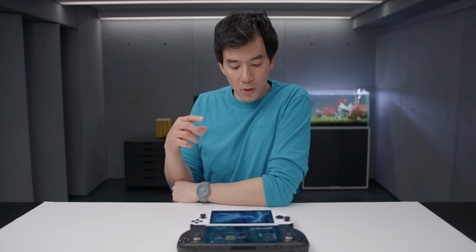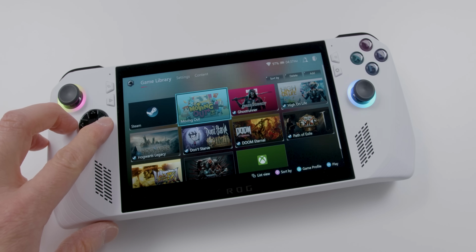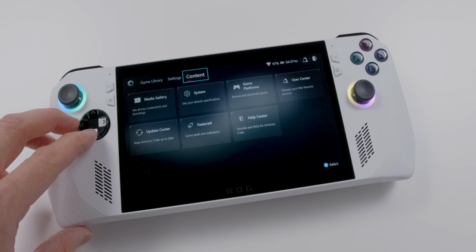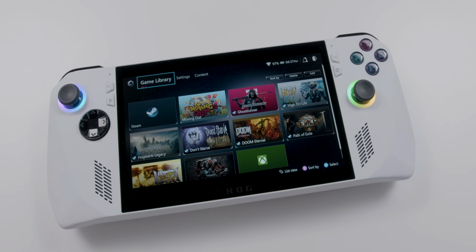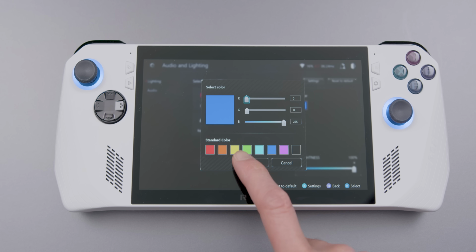The software, again, is in very early stages, but I like it. I like what I'm seeing. It's a custom version of their Armory Crate. It has a game launcher, FPS counter, FPS limiter, performance mode controls, RGB lighting controls. They're definitely on the right track, but this software is clutch.